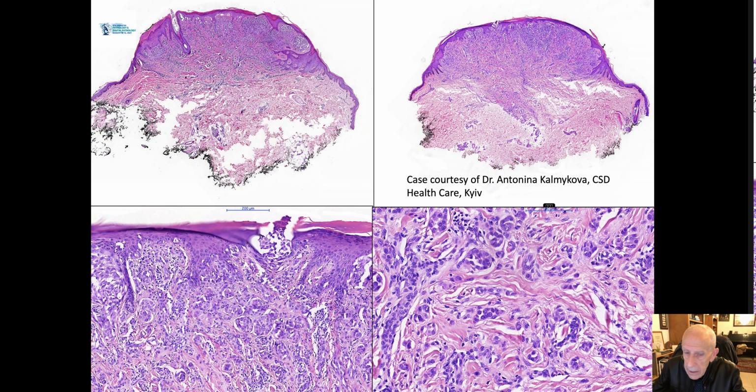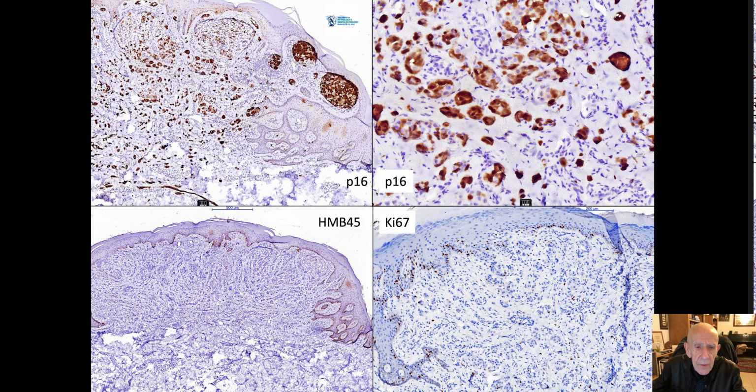But Antonina kindly did the immunohistochemistry, and there's P16 at low power examination, and there's P16 at high power magnification, showing that it's present from the top to the bottom, which is what we expect to see in a benign lesion. HMB45 is not expressed by the nevus at all, and Ki67, there are 1 or 2 nuclei, but that's the height of it.